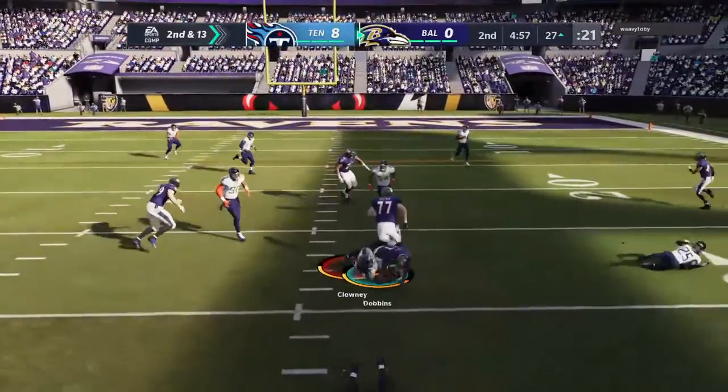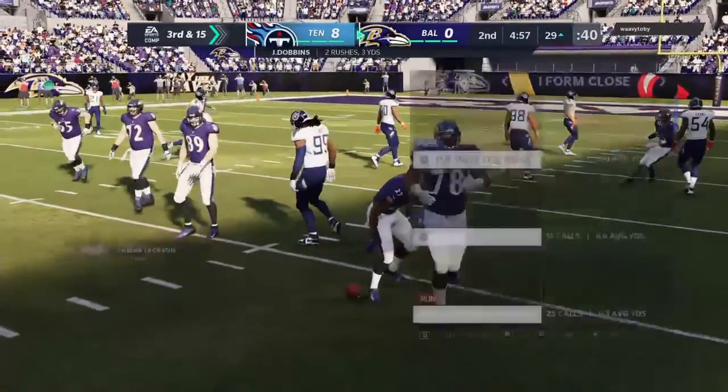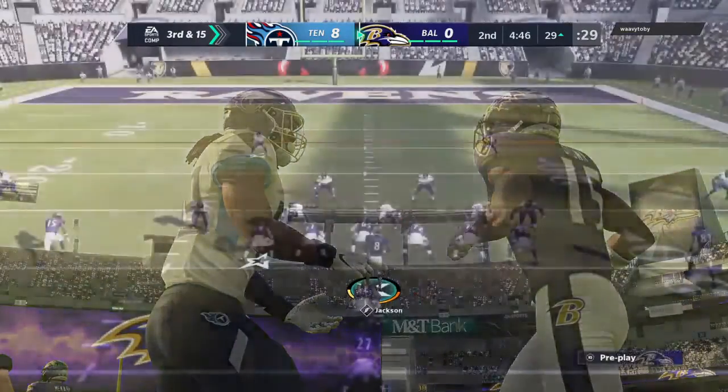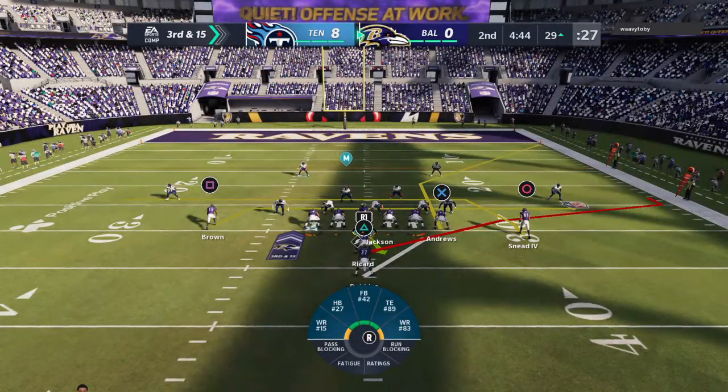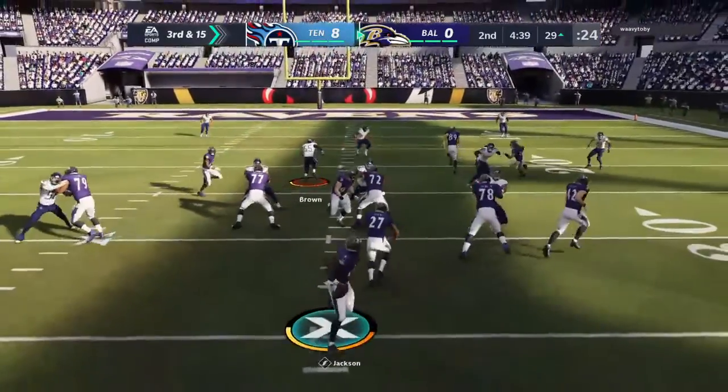Jackson on the give to Dobbins. And he is going to be stopped cold behind the line of scrimmage. 1 yard is the loss. They back up even further to a 3rd and 15. The chance of wasting this great starting field position, a real threat. This is 3rd and long.